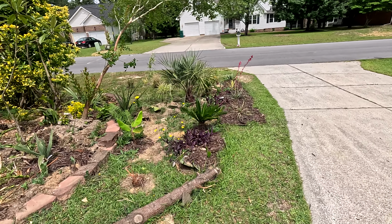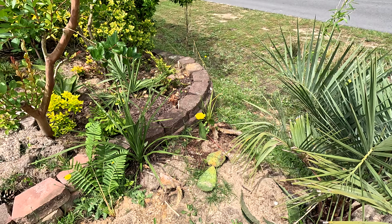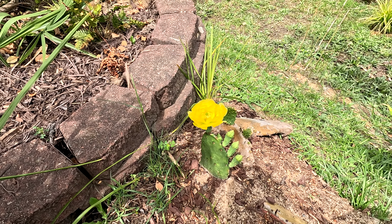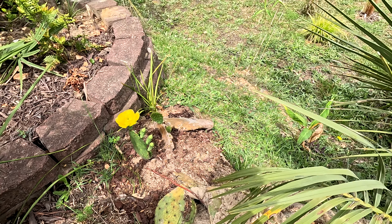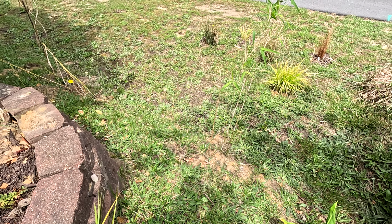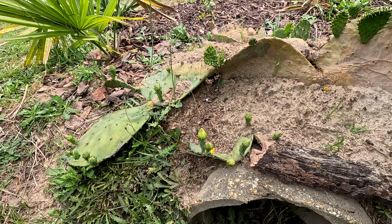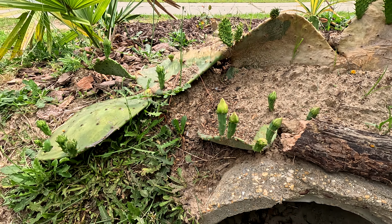On the way to this, we're going to stop and look at these opuntia because they're blooming. Look at that. There's a whole bunch of new flower pods. I'm going to take a shortcut and step down over this stuff and try not to get the glochids in my leg. I've got all kinds of flower pods getting ready to open up on these opuntias.